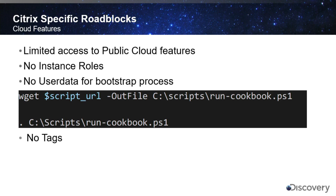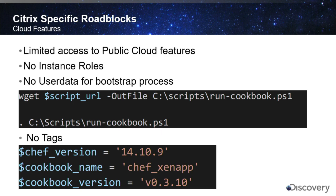Also, no tags. We love tags, and a lot of times we use that for specifying things like the cookbook version we want to run or the Chef client version that we want pinned. So we would just pull that from metadata. Because we don't have that, like I said, we're putting that in the remote script, and that's just set up as a PowerShell variable. And then we have some logic built into the PowerShell script that sets the variables based on the environment, so prod gets different versions than QA.